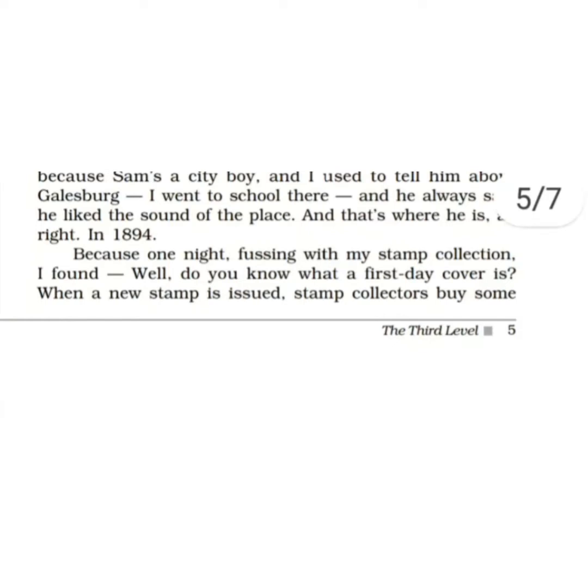Because one night, fussing with my stamp collection, I found, well, do you know what a first day cover is? We have seen that Sam was missing, and Charlie had suspected that Sam might have gone to Galesburg as he so much liked that place. And one night while checking his stamps, Charlie came across a first day cover.